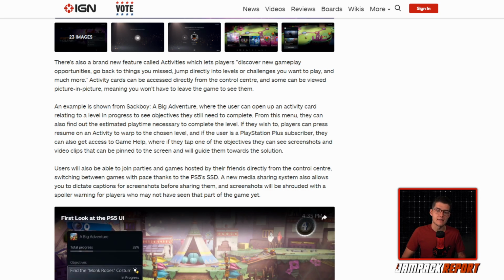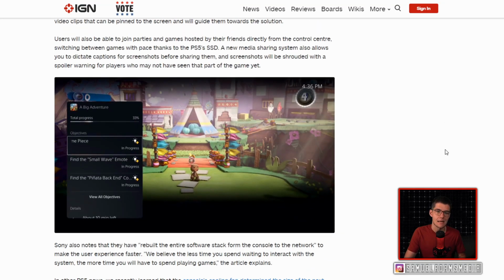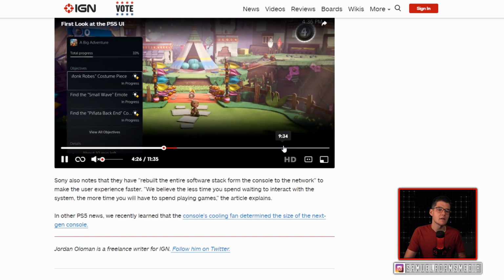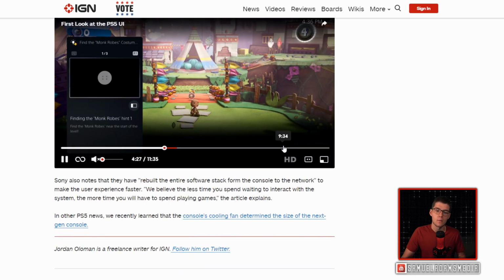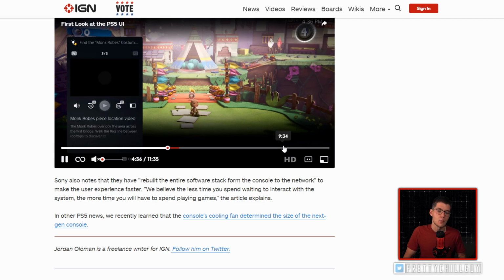A new media sharing system also allows you to dictate captions or screenshots before sharing them, and screenshots will be shrouded with a spoiler warning for players who might not have seen that part of the game yet. Very important. Not sure how that's going to work on social media, but we'll find out. Sony also notes that they have rebuilt the entire software stack from the console to the network to make the user experience faster. Quote, "We believe the less time you spend waiting to interact with the system, the more time you will have to spend playing games," the article explains.